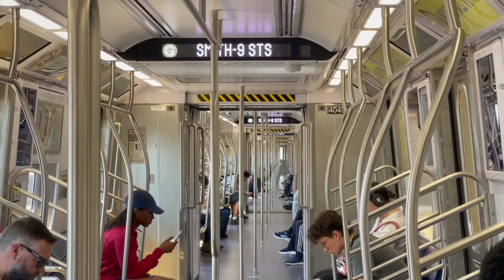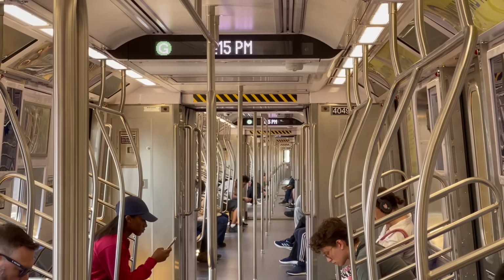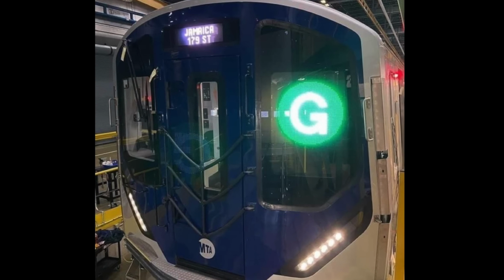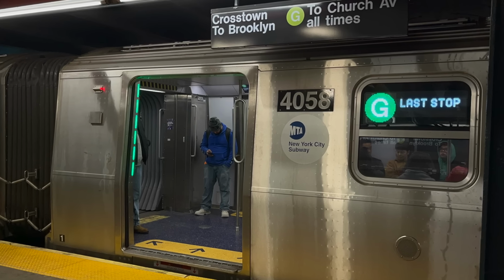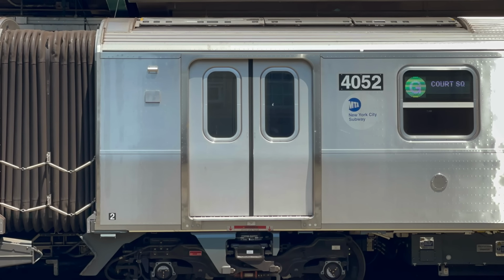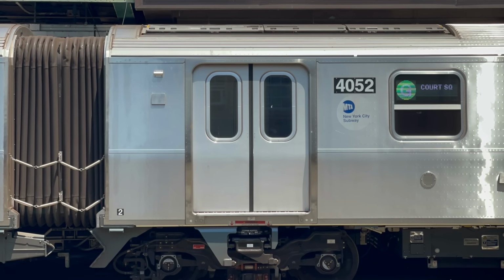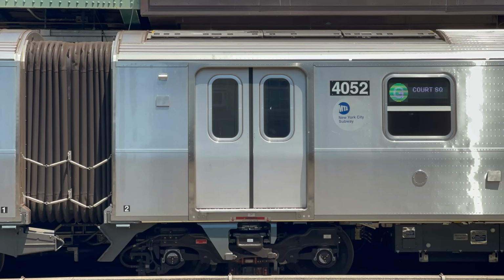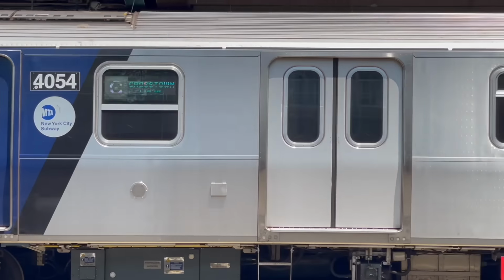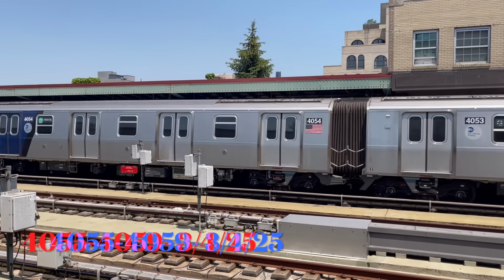Okay, regarding the R211T situation on the G line, due to a decision made by the MTA in December 2024, two 5-car R211T softshell trains, 4050-54 and 4055-59, were shifted to the G line in early March 2025. This gave riders about a 15% chance of encountering a fully walkable G train.